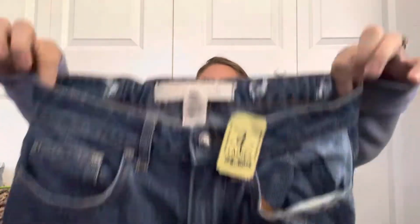The only problem is that someone had tried to put elastic through the back to make them fit better. I took it out, but there are these slices in it. So that'll take down the value a little bit, but because it doesn't impact the wear and you can't see it from the outside, I think it'll still do okay. I just thought those were really fun.